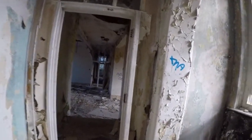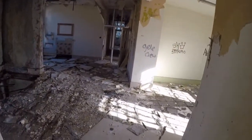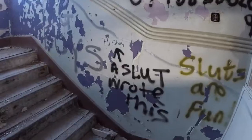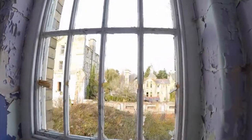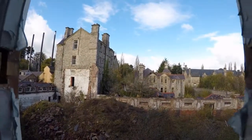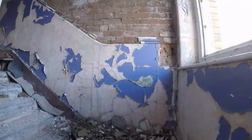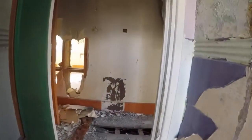Some lovely peeling paint. Backs of the steps, and as you see, the floor is gone also. Just love this place. So up we go, guys. Much left up here, is there, to be fair?